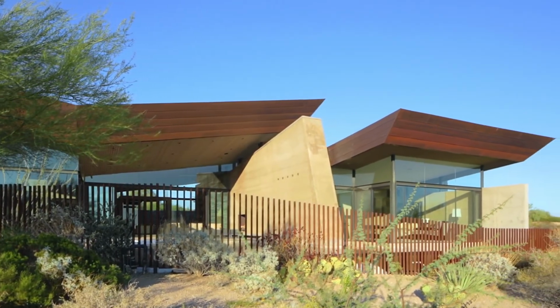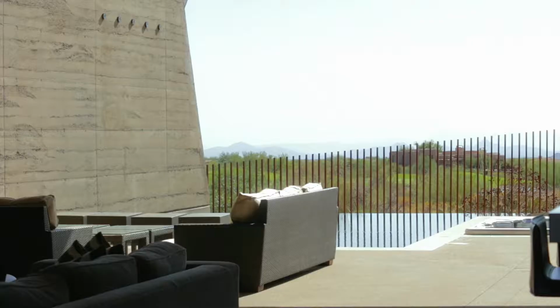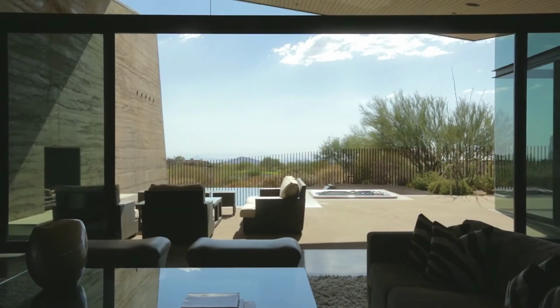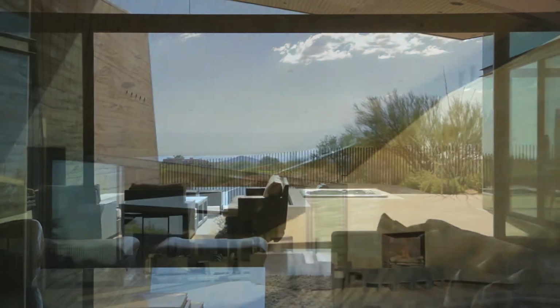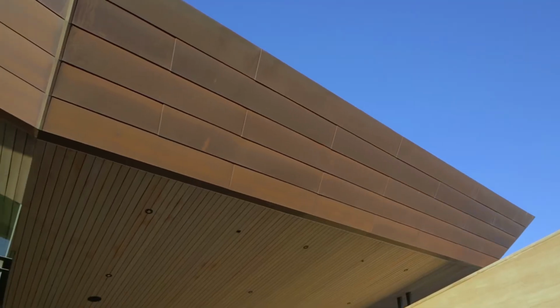But also, when you get into the home, the view beyond is just really remarkable. And so I wanted the roof to open up to that view. So when you came in, you had a lower feel, but then it literally crescendoed, if you will, towards the view.